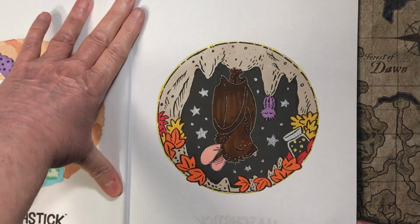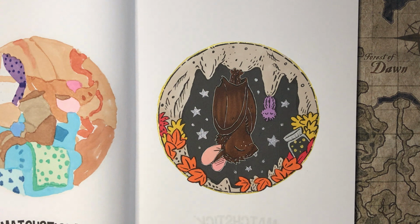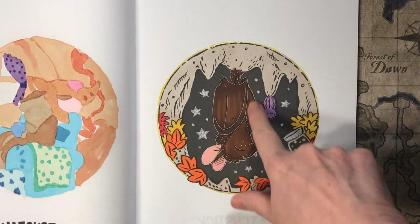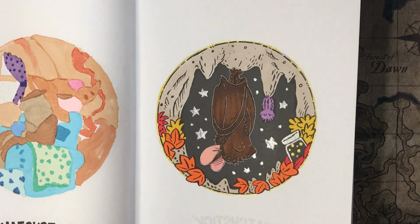And then this bat here. And when the color I used was very dark, I thought it blended in to the background a lot, so I went ahead and outlined it in white and used a little glitter for the stars.